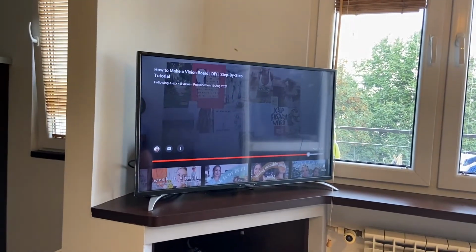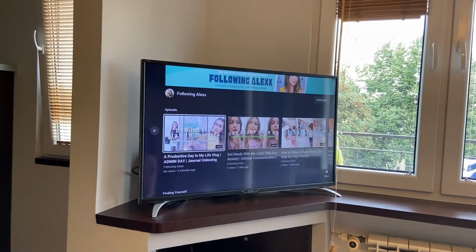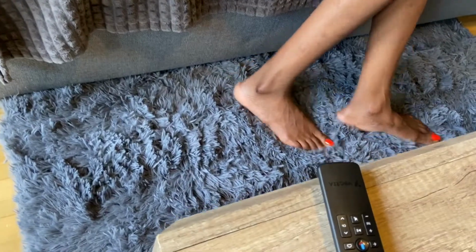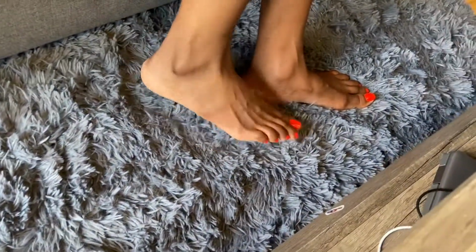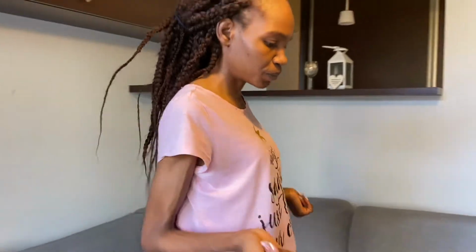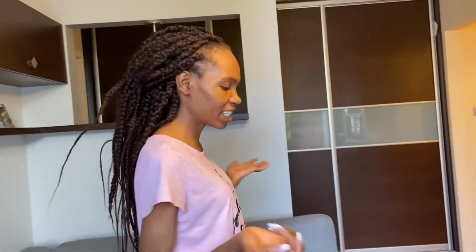We're actually following Alex on YouTube, and since we're all YouTubers, we just like watching videos of other YouTubers, getting inspiration. So yeah, and we have got this very cool rug. If you saw my video in the hostel, I had just recently bought this. It's so comfy, and actually it fit with the furniture in here, but we'll buy more furniture, not furniture, decorations.